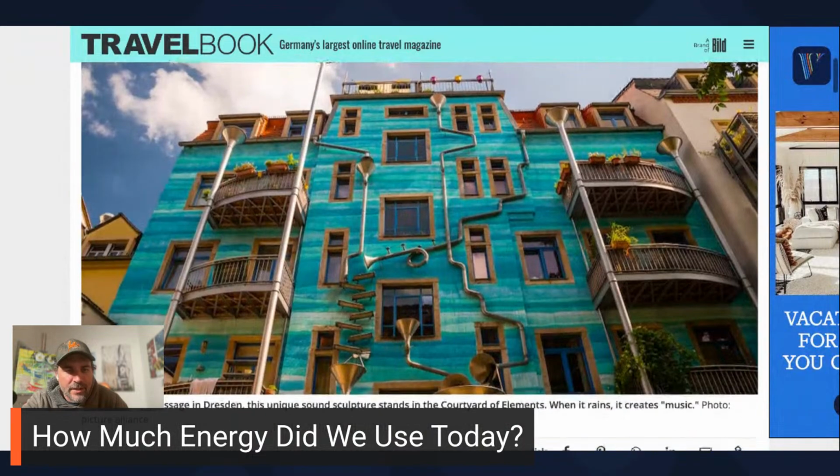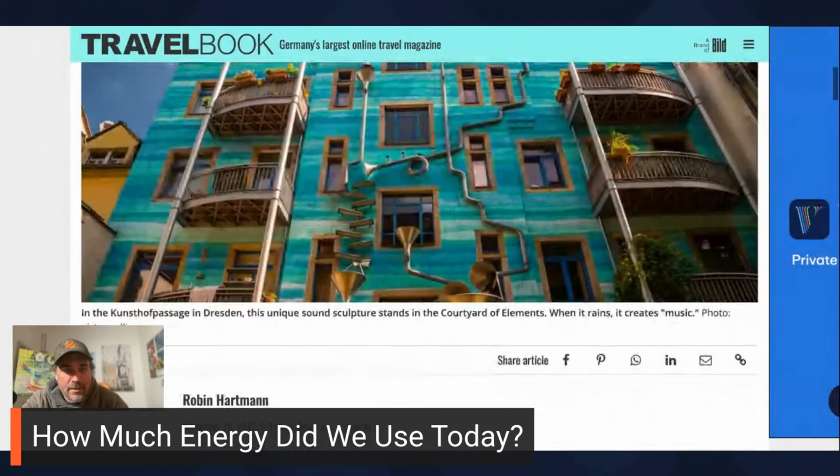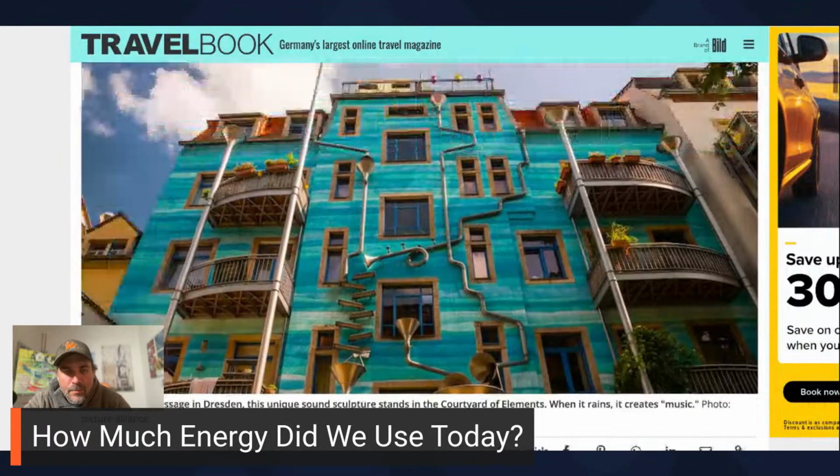I should have done this before I jumped on the stream, but I should have looked this up. So this is, I'm not going to be able to pronounce any of this German. Dresden I can pronounce. In the Kunststoff Passage in Dresden, this unique sound sculpture stands in the courtyard of Elements. When it rains, it creates music. That's pretty cool. Pretty darn cool.